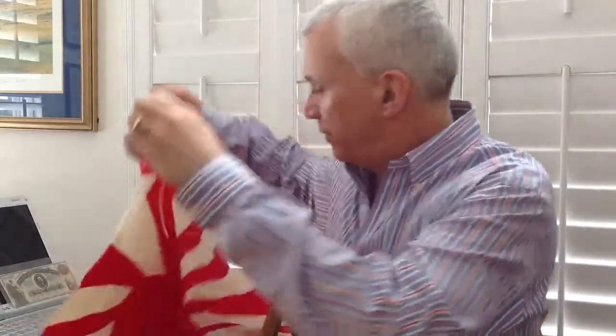This is a very, very nice Japanese Imperial Army flag. A great piece as well. It's heavy silk. It's not that wispy cotton stuff. So that pretty much covers it. I just thought I'd run over a few things.